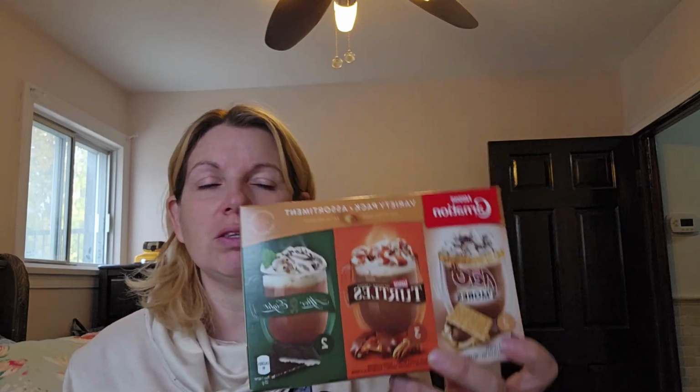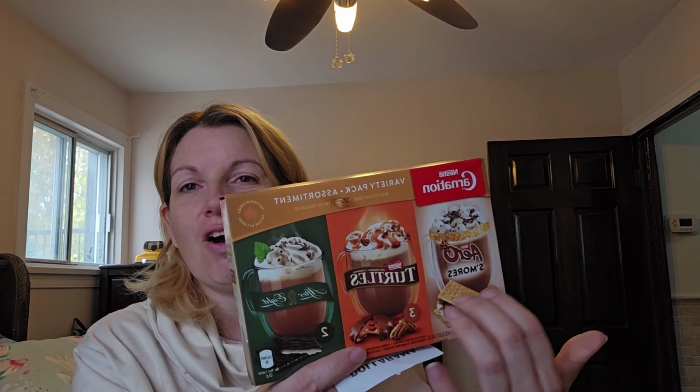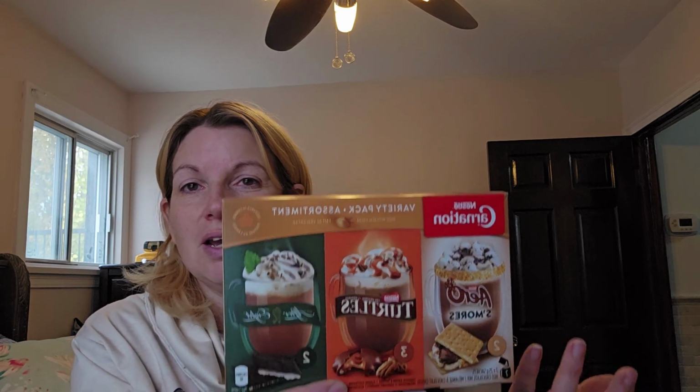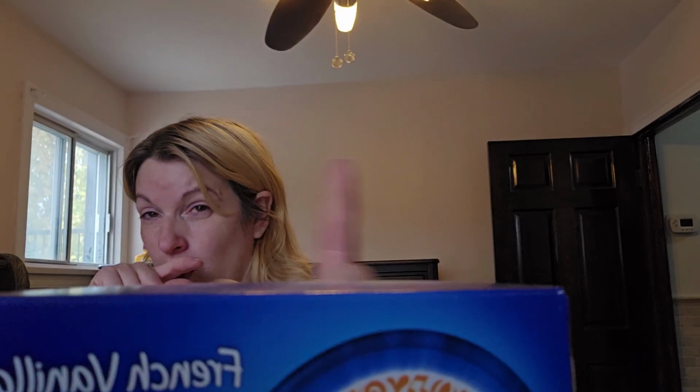That's a little bit on the pricey side, but you're getting 7 little pouches. I don't know what these cost at the store. I don't buy them often. I usually go with just the straight hot chocolate pouches to give out to people, and that's like about $2. So these ones, obviously a little bit more because they got the other flavors. And then I also found this.